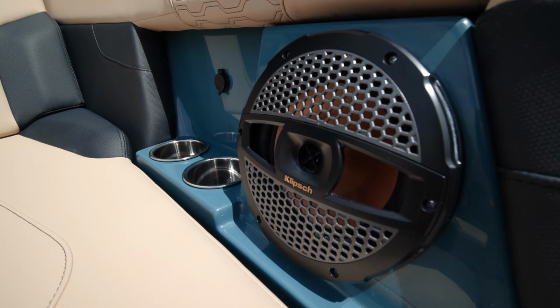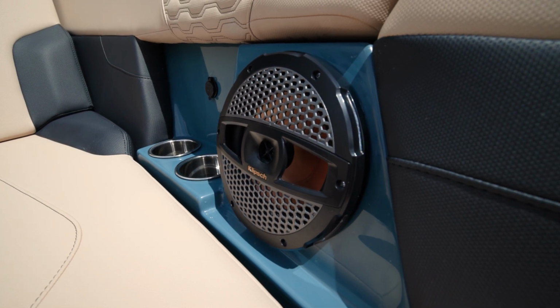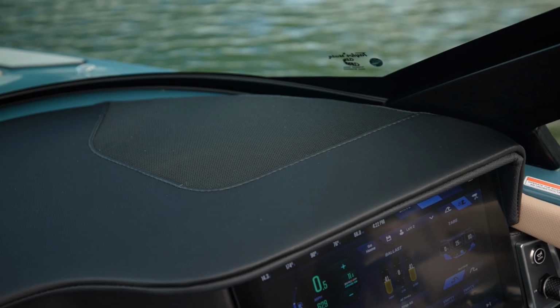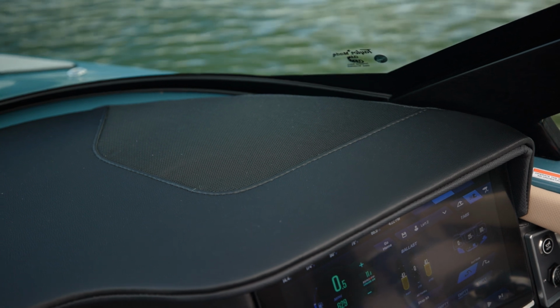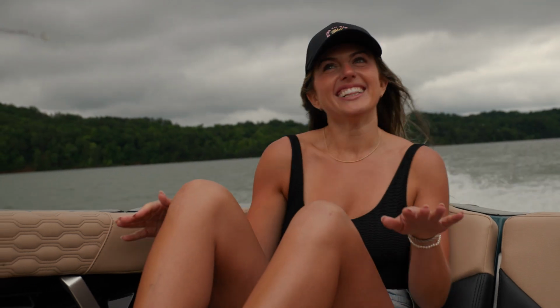Packed with Klipsch audio, high-quality acoustic entertainment comes standard on the XT23. Our advanced audio package has 6 interior speakers and a subwoofer spread throughout the boat. You can select our premium audio package for additional dash speakers and a bonus subwoofer that provides extra bass. Plus, the XT23 comes standard with 4 phone holders in the cockpit area that can all be upgraded to provide wireless charging so you can keep the tunes going all day.